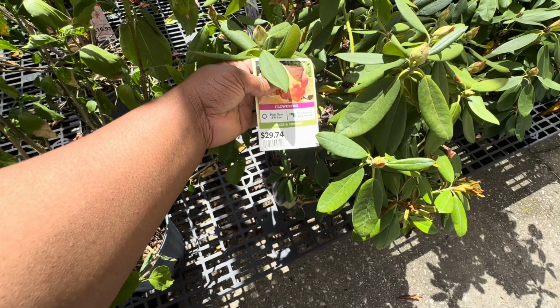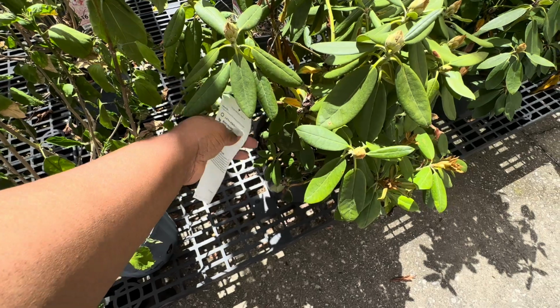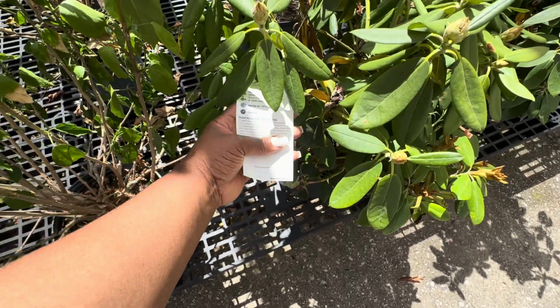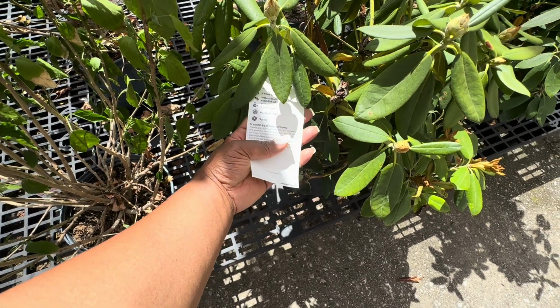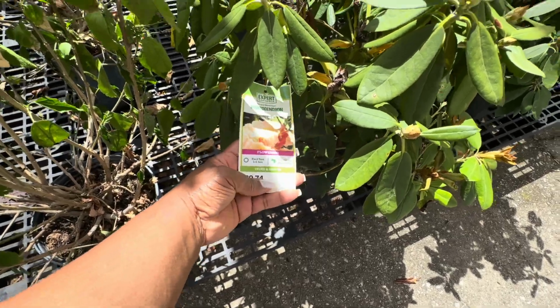It needs part sun, 3 to 6 hours, water 2 to 3 times a week, and this is a 2.25-gallon pot size. So this one gets 6 feet tall and the spacing is 6 feet, hardy to -10, and it blooms in the spring.